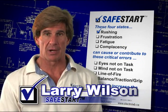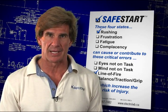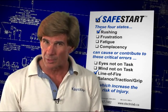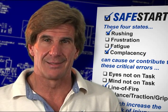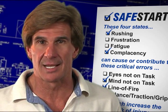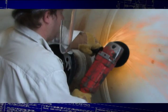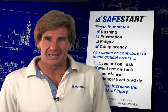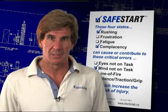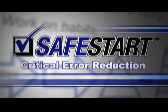Rushing can easily lead to problems with line of fire. You're not thinking about what could be coming at you because you're moving around too fast, or you might be doing too many things at once to be thinking about what might be coming at you. So rushing can easily lead to line of fire, but complacency goes right along with mind not on task. That's actually part of the definition, is that you are thinking about something else other than the risk of what you're doing at the moment. And also the complacency can easily lead to line of fire because you're not worried, you're not apprehensive about something coming towards you, so you're not thinking about it, you're not looking for it, and then boom, that's what happens.